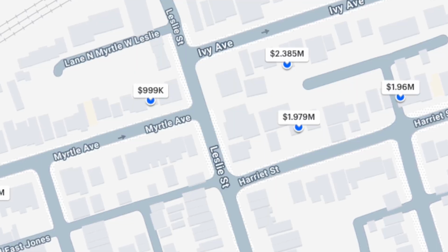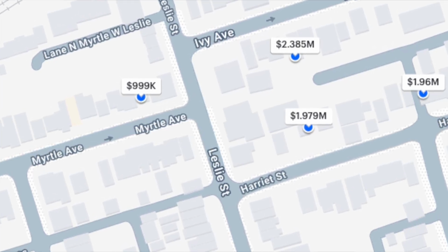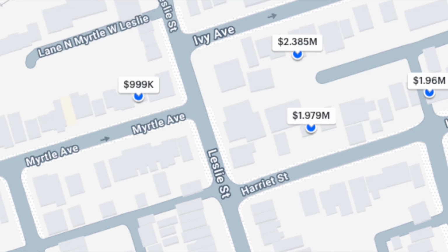Okay, so we're going to continue the tour here because there's more. We're going to venture over down by Ivy. Ivy is not far. Now, if you drive, you've got to remember Myrtle is a one-way street. Now you're driving east on Myrtle, then you hang a quick left, and then you hang a quick right. That's Ivy. Now there's lots of real estate here for sale.